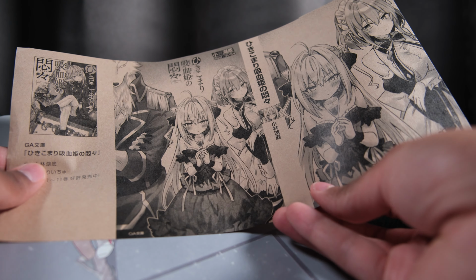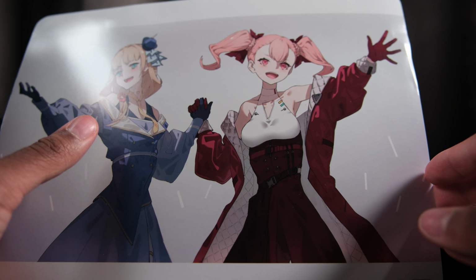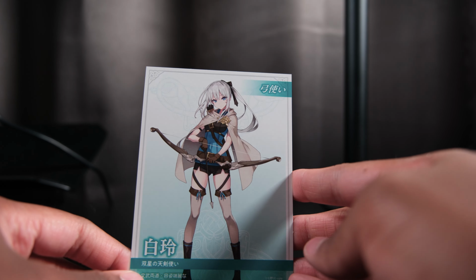More Hikikomari stuff there. This is from Synduality Ellie. I'm not sure what you're supposed to do with this one. Oh, the art is really good on it. Wow, Ellie looks great there. And I can't remember the blonde girl's name, but she was actually the girl I liked the most in the story. Got some other promotional material here for World's Finest Assassin. And then this girl, I don't know where she's from, but she's really cute.